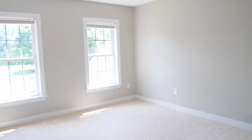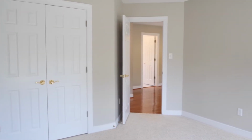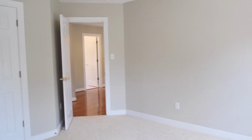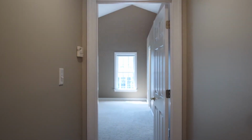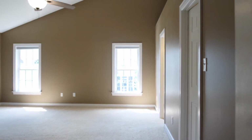Down the hallway, you have 4 other additional bedrooms, a hall bath with double vanity, and a Jack and Jill bath. So if you have a lot of kids, or you need more bedrooms or living rooms or space for your house, this is the house for you.